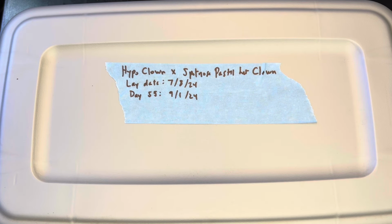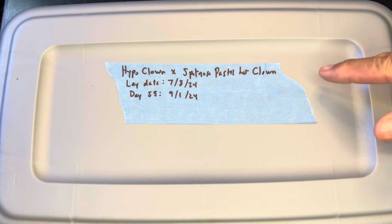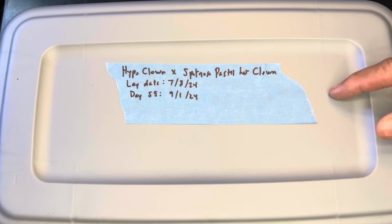On today's video, we're gonna take a look at clutch number 4. Now this is between a Hypo Clown and a Spotnose Pastel Het Clown. So I got my first chance at ever producing some clowns here at 403 Fauna.